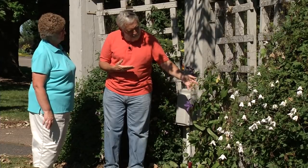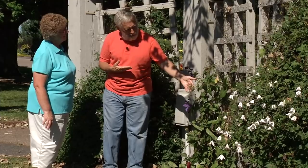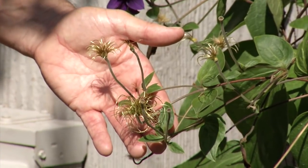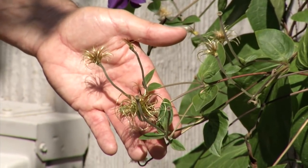So that, again, we're kind of close to the end here with this one. Few flowers left, but notice what's starting to happen here. The seed heads that are starting to come on have a really kind of a wonderful golden tint to them right now. And this will add interest as we progress into late summer, into fall, and the fall landscape as well.